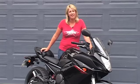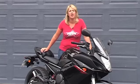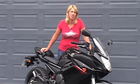About the FZ6R is its price. At $13,999, it's a whole lot of bike for the money. Combine that with Yamaha's build quality, you're sure to have a hit.